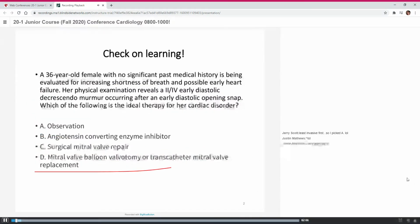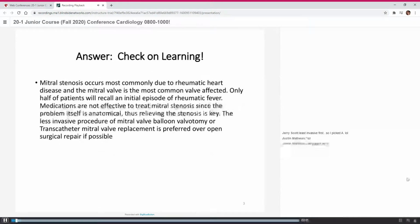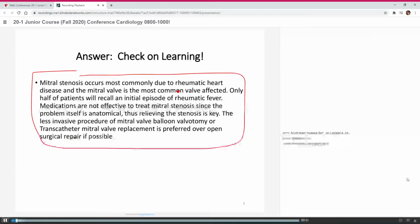Okay, so this is an explanation for that. It always gives you a little more information about what we're dealing with. Obviously, mitral stenosis is usually due to rheumatic fever or rheumatic heart disease, and the mitral valve is the most common valve affected. Remember that medications are not very effective in that area. So the idea is to do a valvotomy, or mitral valve replacement is preferred, because if we can avoid doing an open surgical procedure, that's a winner.